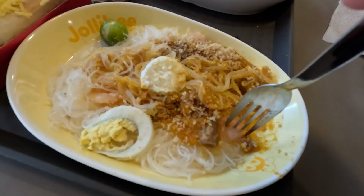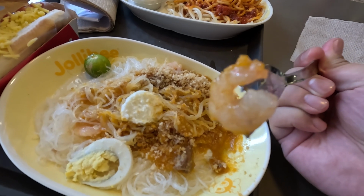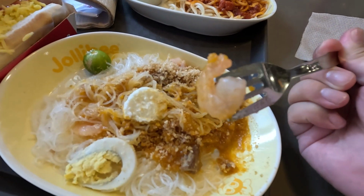Just a plain egg, nothing too special there. But everything else, especially shrimp, oh man. My only complaint is I wish they gave more shrimp, because come on, look at these tiny shrimp. If they gave more, oh, it would be a blast. But you know, it's fast food, you can't waste money that way. But this is good.